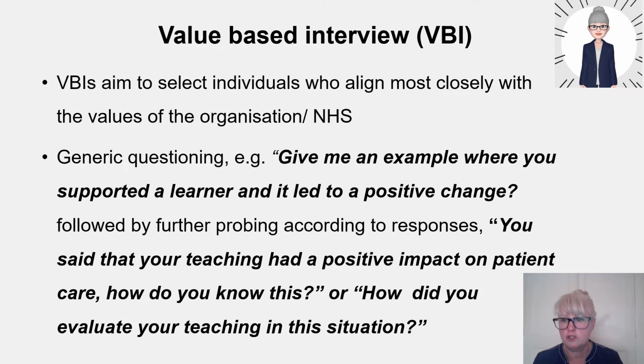So once you've given an example, the interviewer may say, well, you said that your teaching had a positive impact on patient care. How do you know this? Or how did you evaluate your teaching in this situation? So it's really important to have prepared potential practical examples, if you are told you are going to have a value-based interview. And you should be told prior to the interview if it's a value-based interview, so you can prep for this type of scenario.